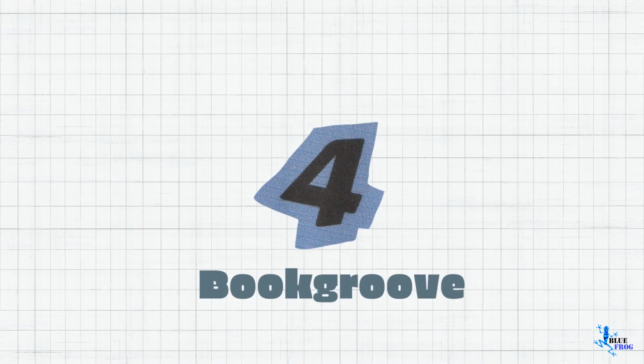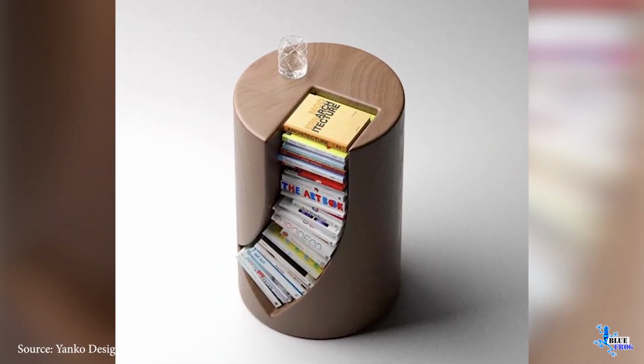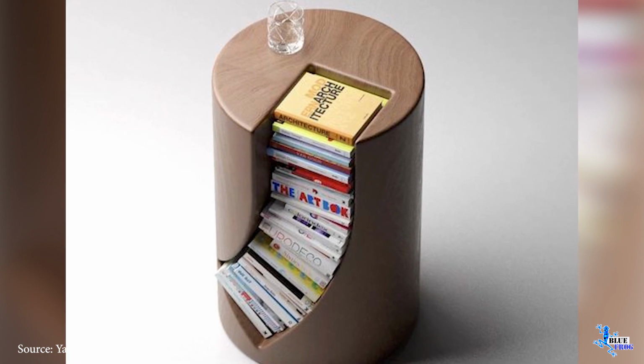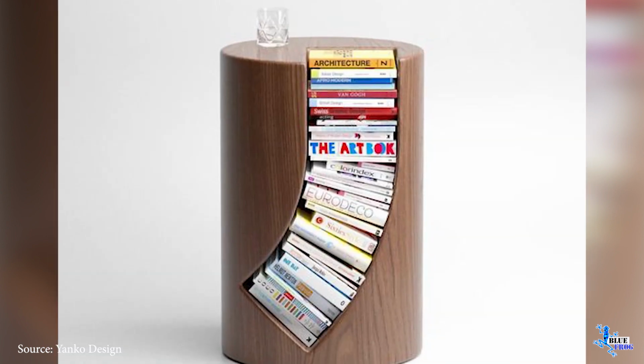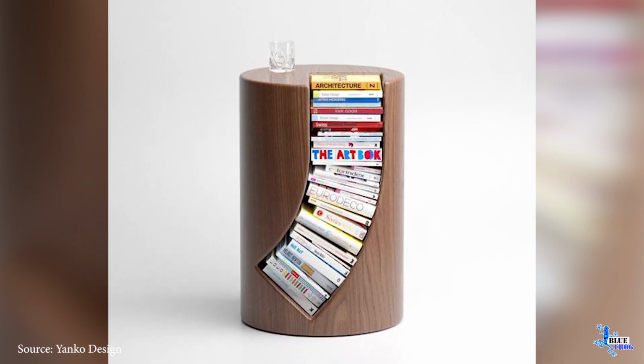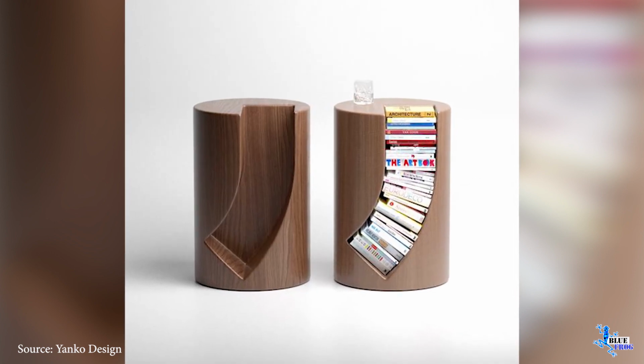Four, Bookgroove. An exceptional furniture design that effortlessly combines the functionality of a book rack and a table. Its seamless and well-crafted body is tailored for contemporary homes, making it truly one of a kind.